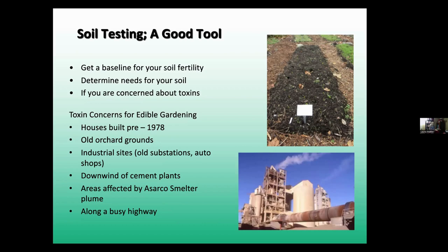The Asarco smelter didn't really affect Bothell so much as some other areas in Puget Sound, especially down towards Tacoma, Vashon, Maury Island, Federal Way, Des Moines, Burien areas, very affected by it. It was a big old smokestack that pumped out a lot of stuff for a lot of years that had cadmium, arsenic, and lead in it. And so those are legacy pollutions that are still there. You could be downwind of cement plants. I'm over the hill from cement plants. I'm fortunate. They're not really too much coming over here, but I'm close to them.